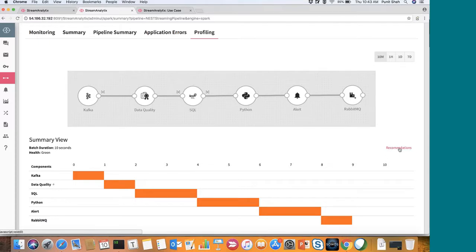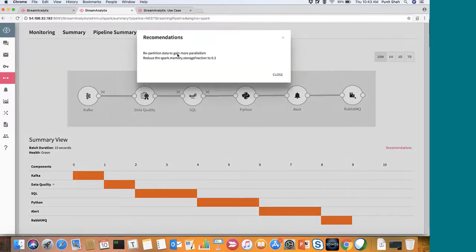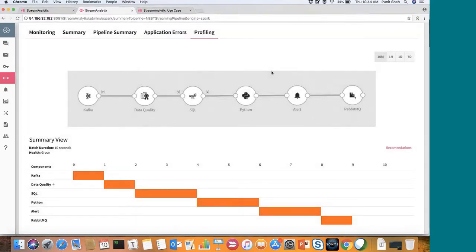If there are certain recommendations during the profiling that the system can figure out, it would also provide you recommendations. For example, in this particular case, it says if you repartition your data, remember the Kafka topic was at an initial partition of 4. So it says if you can increase your Kafka partitions, that would be great. If not, if you repartition this data, you can even get better throughput than what you are actually getting. Similarly, the system can also emit other Spark internal configuration recommendations.